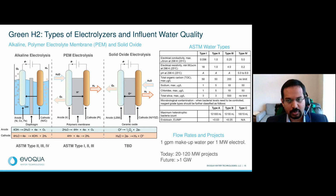One number I did want to call out is, the rough number is for every megawatt of green hydrogen electrolyzer, you need about 1 GPM of makeup water that is produced by a water treatment system. The projects that we've seen to date are more smaller scale, from 20 to 120 and the early hundreds of megawatts. And we've steadily seen the progression as the Inflation Reduction Act has come from smaller projects to bigger projects. We expect projects greater than 1,000 megawatts to also happen in the coming years.